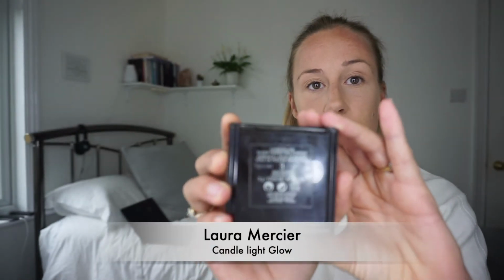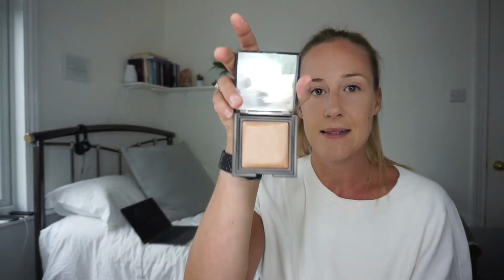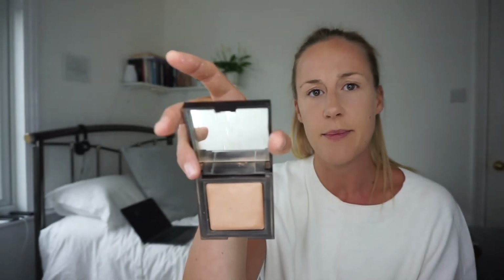However, I have a little trick. So this is a trick that I've done for quite a few years now. So this is Laura Mercier and this is Candlelight Glow. But this basically is, it's got a slight shimmer to it. But you can use this on its own and it gives you like a makeup look, no makeup look, but it's literally always been my holy grail for many, many years.